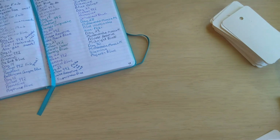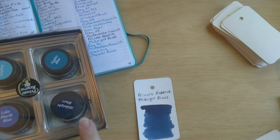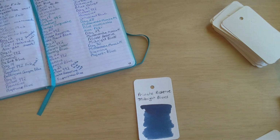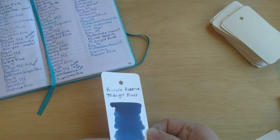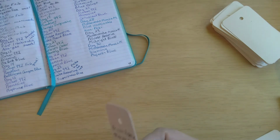All right, day 29, we're coming into the home stretch. We've got Private Reserve Midnight Blue, and again, that was one of my little sample bottles here. A gorgeous dark ink, very similar to Noodler's Midnight Blue. This is Private Reserve Midnight Blue, a beautiful dark blue with some red sheen.